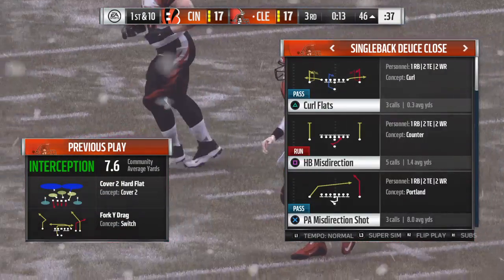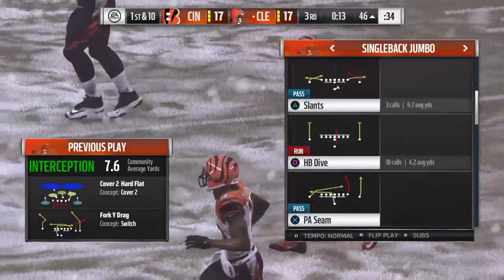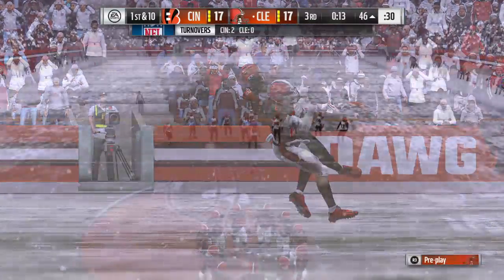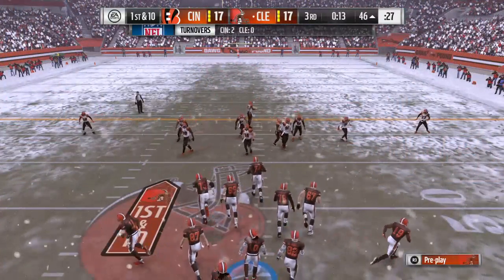Well, these two guys, Dalton and Green, they've hooked up on some big plays since coming in as rookies together back in 2011. But sometimes Andy can rely on them just a little bit too heavily. And this is a ball he probably shouldn't have thrown.